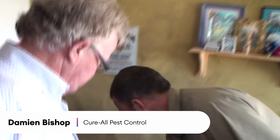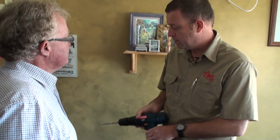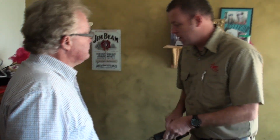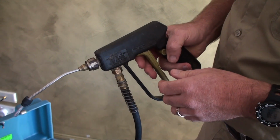With foaming, we use the B&G foaming equipment. What we normally would do is to drill first and drill a series of holes around where the activity is and a little bit beyond the activity. And then we would proceed after that, after holes are drilled, to use the foaming machine, the B&G, and inject the walls with the premise foam from there. In this particular place, 28 litres would go into this particular job.